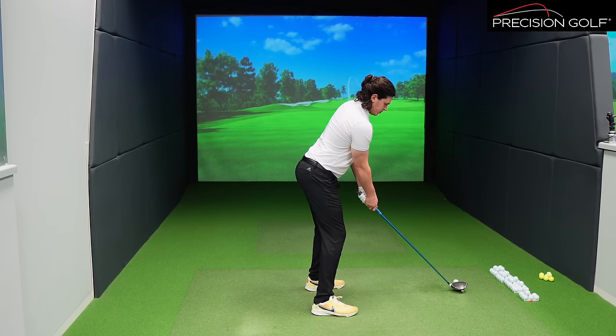So obviously just hitting at the target line, you see just a tree in the distance, like just hanging over the target line.